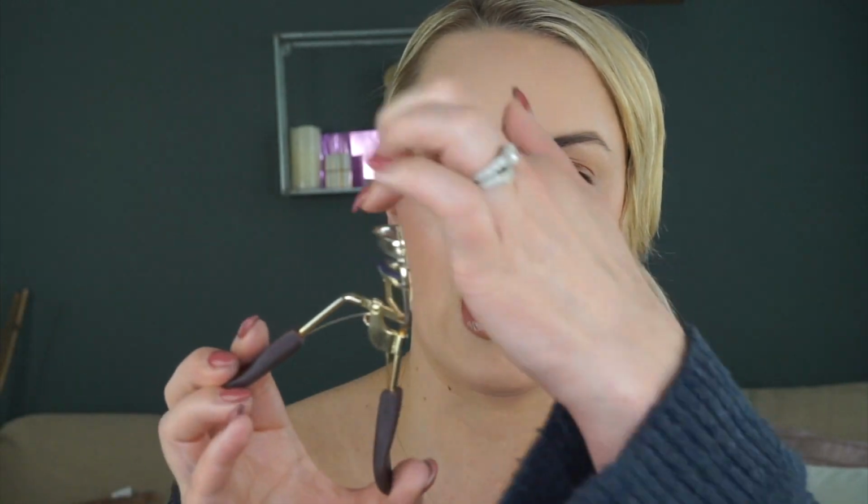This one is definitely more, in my opinion, for aging eyes because of the way that it kind of curves and it's larger, so it's able to kind of get more of your space, so it's not so flat. A lot of eyelash curlers are flat. This one is nice and curved.